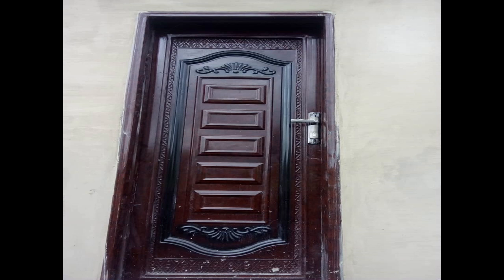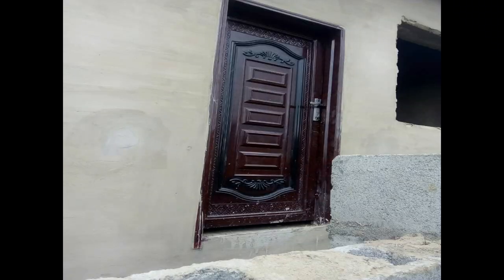So let me move on to what I'm trying to show you today. That's the locally made welder door. You could see it's a beautiful door. They can do a lot, but the only problem about them is that they don't have bubble plastic to wrap around it when they are making it. Because look, see the bottom of it. See the cement splashed at the bottom. That is one of the problems. The main things are that local people, and it's not difficult.